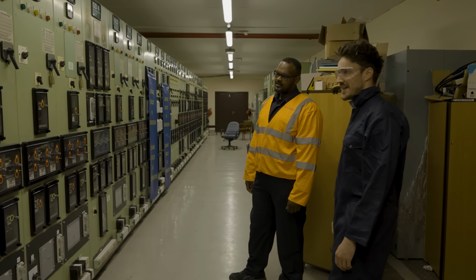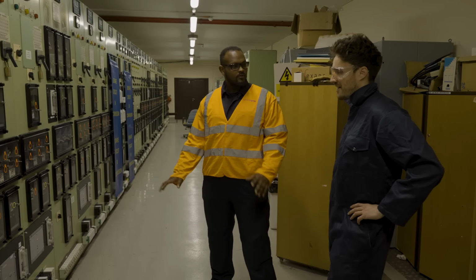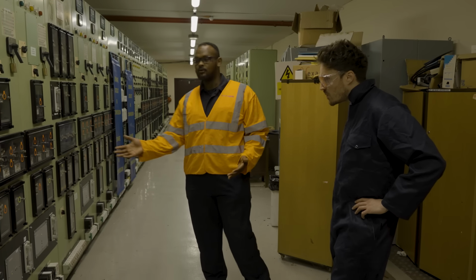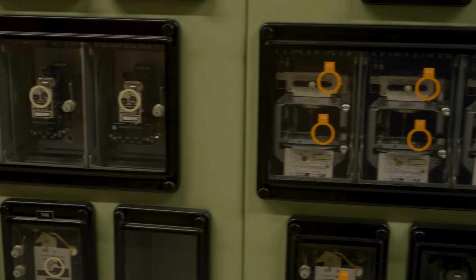This is incredible, isn't it? Well, this is a control room where we control and open the breakers locally on site. It also has protection relays on it. These are really old relays from the 50s and 60s. These are called electromechanical relays. And so when you say breakers, what are they actually doing?